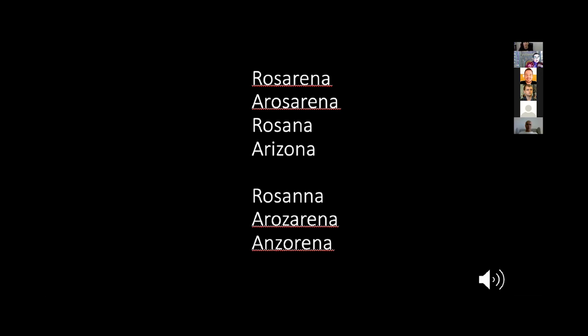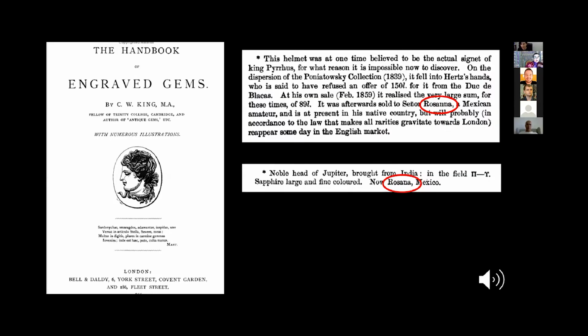Earlier mentions of our elusive collector by other scholars, notably Charles W. King in various publications, employed still more names for him in addition to the 4 mentioned by John Boardman. Rosanna with two N's, Rosarena with a Z, and Anzorena. The collection is first mentioned, to my knowledge, in King's 1866 Handbook of Engraved Gems, where his name is spelt two different ways, with one and two N's. And I shall return shortly to the two gems he describes there.